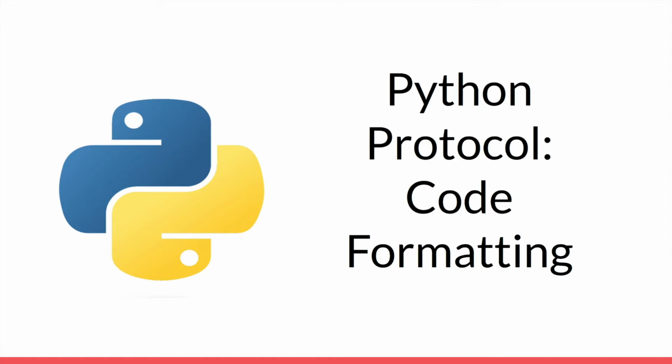Today I wanted to discuss Python protocol, and more specifically the formatting of your Python code. We'll also look at a couple of tools you can use to automate this process for you, because we all love automation.